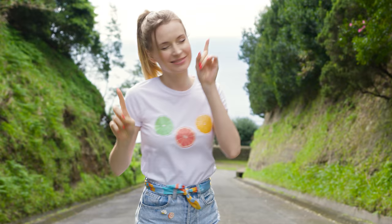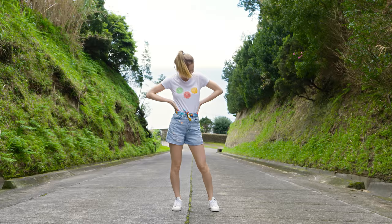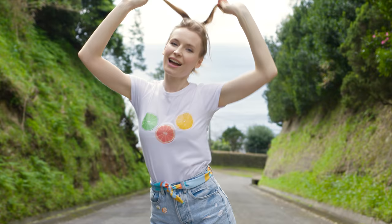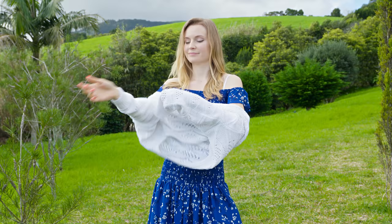So adorable and perfect for warm spring and summer days that are coming up. You can be super creative with this technique and transform your plain clothes into the most epic and unique pieces that you'll adore. Did you know that you can transform basically any dress into a skirt?